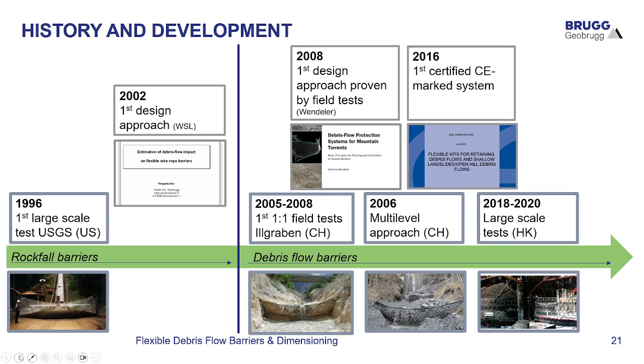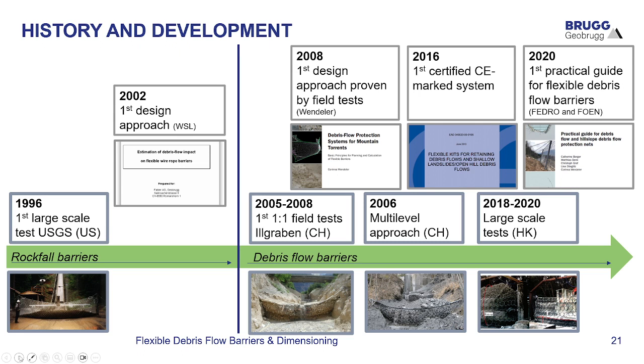2018 to 2020, we're seeing some large-scale tests in Hong Kong. We haven't been doing any further tests since about 2016, to my knowledge. In 2020, the first practical guide for flexible debris flow barriers came out. If you want any links to these fantastic guides, if you like this stuff, just send me an email. Anybody can use this. It's really lovely. It takes a lot of the mystery out of coming up with and specifying a system.